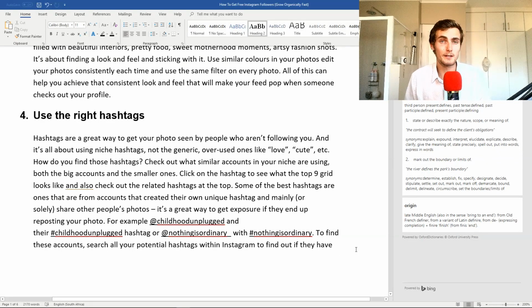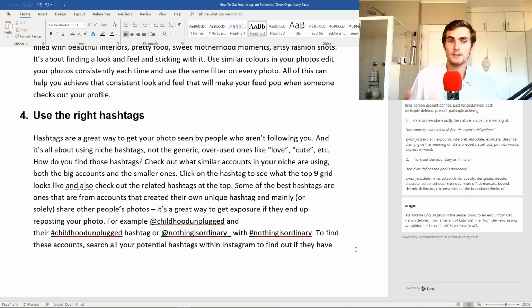And then my fourth point is quite an important one: use the right hashtags. Hashtags are a great way to get your photos seen by people who aren't following you, and it's all about using niche hashtags, not generic ones like love, cute, etc. How do you find these unique ones? Check out what similar accounts in your niche are using, both the big accounts and the smaller ones.